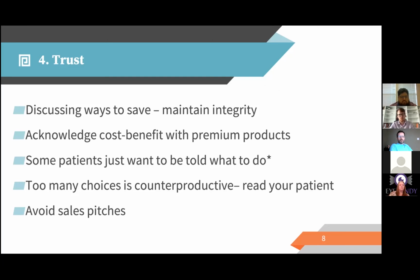I also mentioned this as well, acknowledging cost benefit with premium products. I do this a lot. I break down that barrier by acknowledging, hey, this is not the cheapest option, but this I think is the best for you. Those type of things I think work very well. Some patients just want you to tell them what to do.